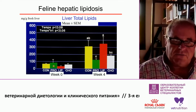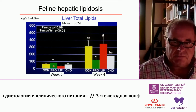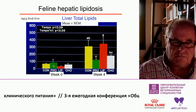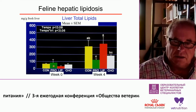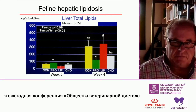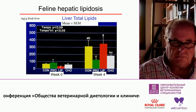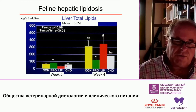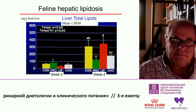One that would receive 25% of its calories as protein. One with 25% of its calories from lipids. And one with 25% of its calories from carbohydrate.